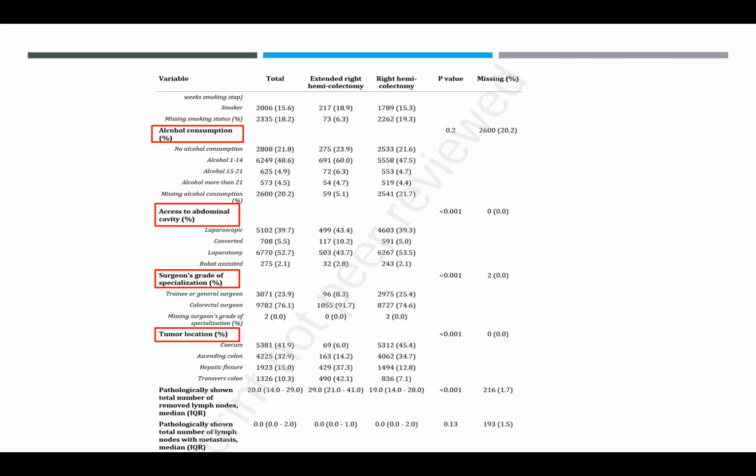So basically, coming to one more factor which is a negative point, they have not defined the criteria for choosing lap or laparotomy or robo-assisted. Sir, shouldn't they be comparing, in extended right hemicolectomy, the percentage of laparoscopic instead of comparing it with right hemicolectomy, sir? Because as the number of cases in right hemicolectomy is more, there will be statistical significance.